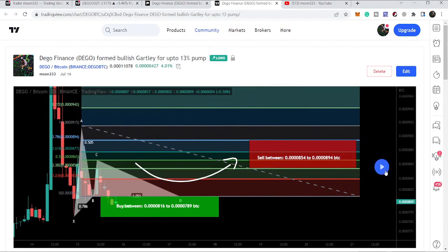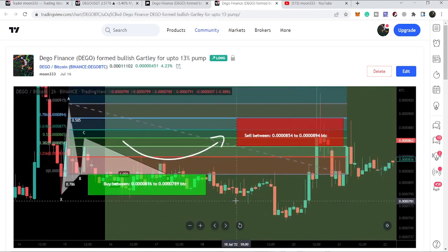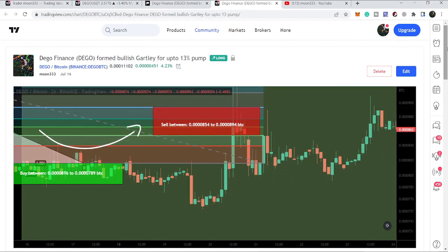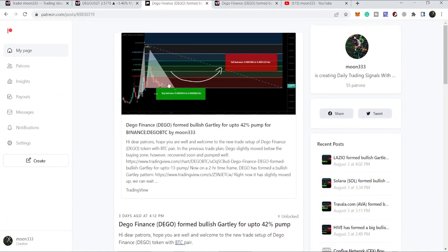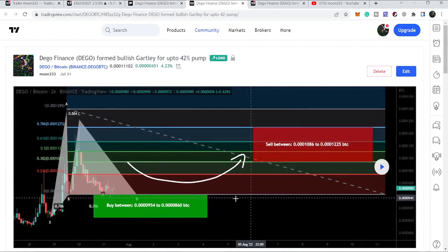When I play this chart, you can observe that the price line moved slightly below the potential reversal zone of this Gartley, and after testing this support here, it pumped well. But if I play the current trade setup, this is the current Gartley move that I shared a few days back on 31st of July, and this is, by the way, also with the Bitcoin pair.